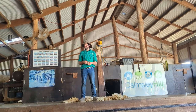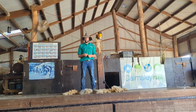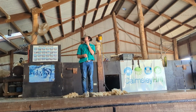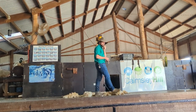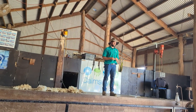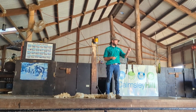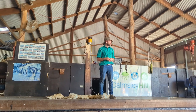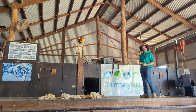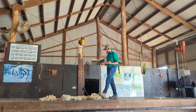Would anyone like to guess how much money I might have made shearing Bark today? $2,000? I'll happily shear for $2,000. Not much, but it is a lot. Less than 2,000, I guess. Alright, we're getting closer. Less than 10. $3.50, you're spot on. It is $3.50 per sheep, folks. That is how much we can make.